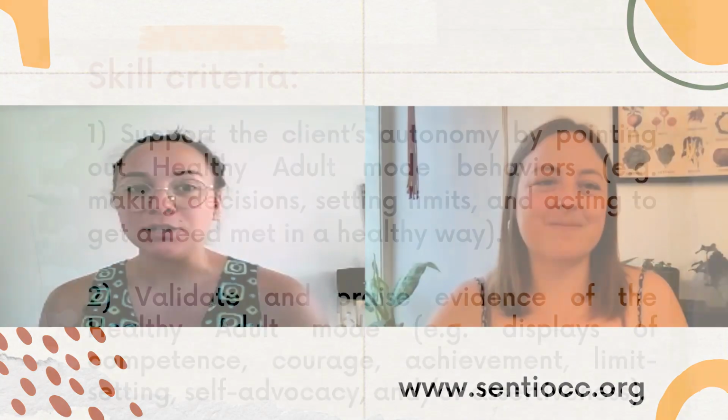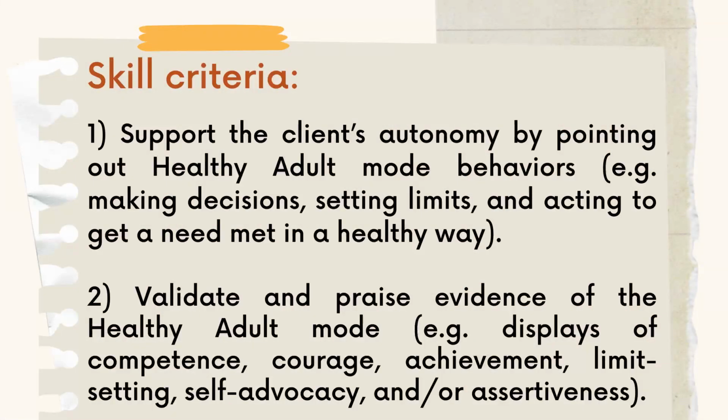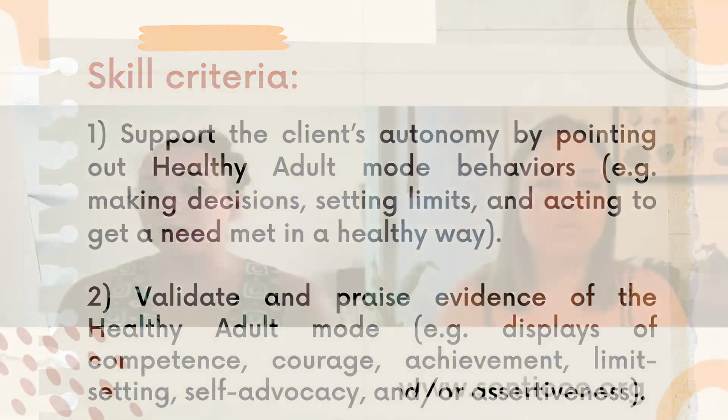So let's take a closer look at the 2 skill criteria for this exercise. The first criteria is that the therapist will support the client's autonomy by, just as Amy was saying, pointing out healthy adult mode behaviors, which can include things like making decisions, setting limits, and acting to get a need met in a healthy way. And the second criteria is that the therapist will validate and praise evidence of that healthy adult mode. So, for example, displays of competence, courage, achievement, limit setting, self-advocacy, and/or assertiveness.